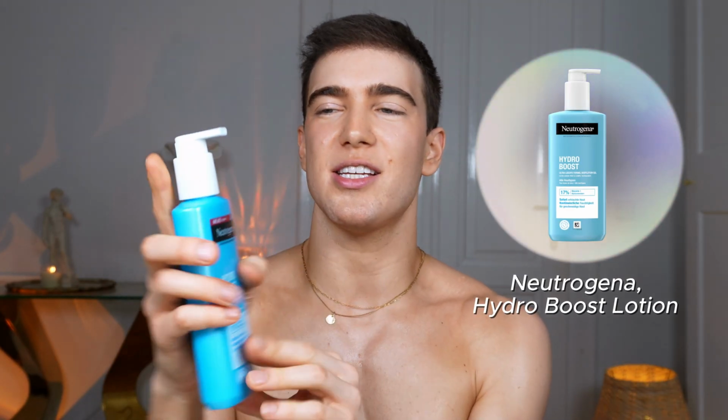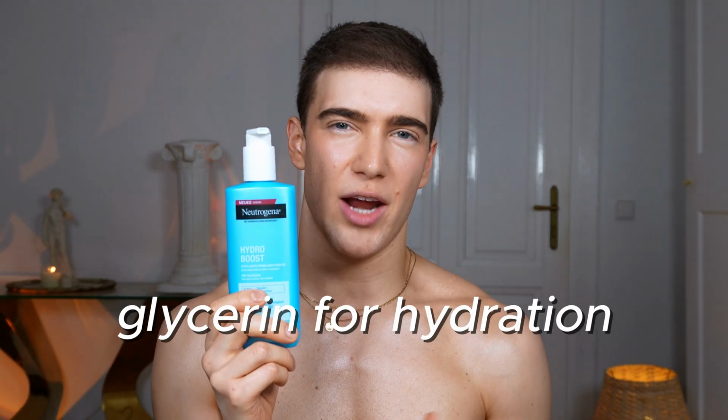Can't live without it. And then as a last step for body hydration, I swear by Neutrogena Hydro Boost. This is such a gorgeous, really lightweight body lotion. I use this all over my body. It just feels so nice. It sinks right in. Doesn't have an annoying scent. Has tons of glycerin inside, which is basic, but it's brilliant at hydrating. It's one of my favorite ingredients in skincare. And also it's super affordable, so can't go wrong with that.